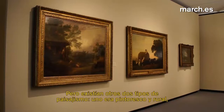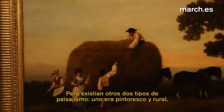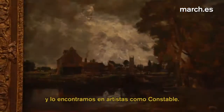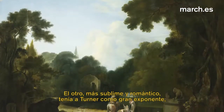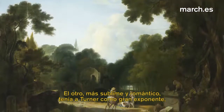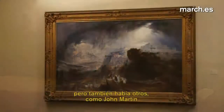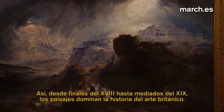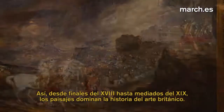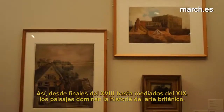But of course there were two other sorts of landscape. One was the more picturesque and rural landscape, which of course we find in artists such as Constable, but also a more sublime and romantic landscape, which of course Turner himself was a great exponent of, but also artists such as John Martin. So from the late 18th century until the middle of the 19th century, we find landscape dominating the history of British art.